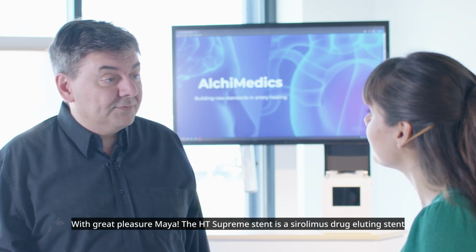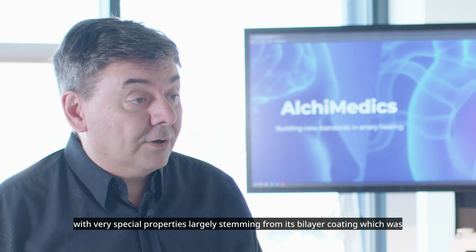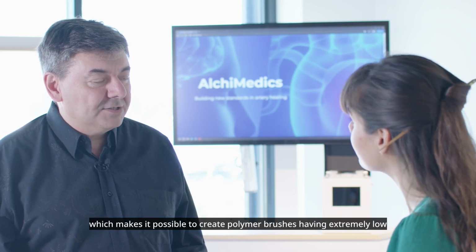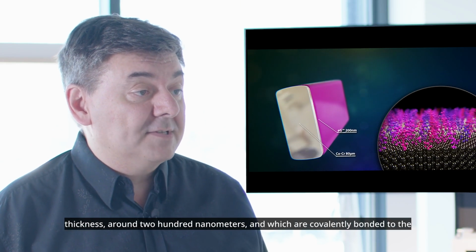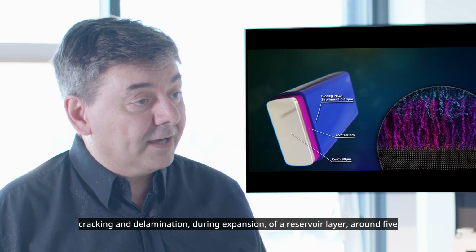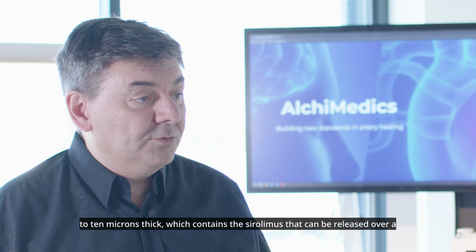The HT Supreme stent is a sirolimus drug-eluting stent with very special properties, largely stemming from its bilayer coating, which was developed at the CEA. This stent derives its innovation from a technology called electrografting, which makes it possible to create polymer brushes having extremely low thickness, around 200 nanometers, and which are covalently bonded to the stent's metal surface. This small brush acts as a Velcro fastener, preventing cracking and delamination during expansion of a reservoir layer around 5 to 10 microns thick, which contains the sirolimus that can be released over a set period of time.